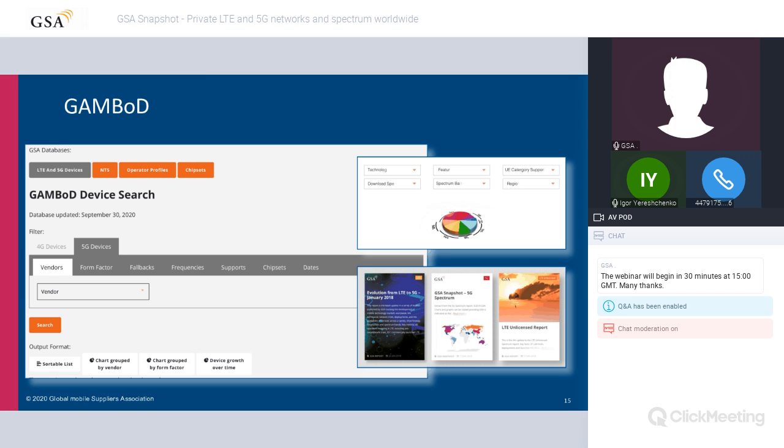I just wanted to quickly go over what GAMBOD is. It's a search tool and R&D industry resource covering 4G and 5G devices, what networks are deployed, what technologies, and what spectrum is being used. There are various search criteria. I'm not going to go into detail, but you can output the data of your search in lists or in graph forms. And as we said, this data is the base for all of the reports that GSA is producing. We offer this at a discounted rate to members, to operators and regulators especially. We have a number of regulators who get access to these reports and this data.